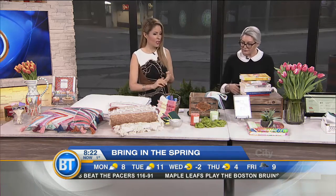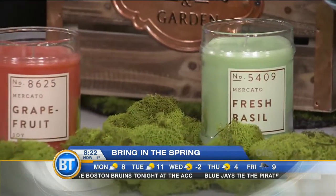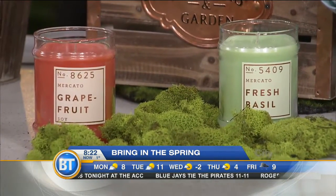Super, they last easy. Longer. Candles. Lovely. Instant fresh scents. Love these. Basil or basil, orange, whatever you feel. Just a fresh spring scent. Again, bright colors make you happy.